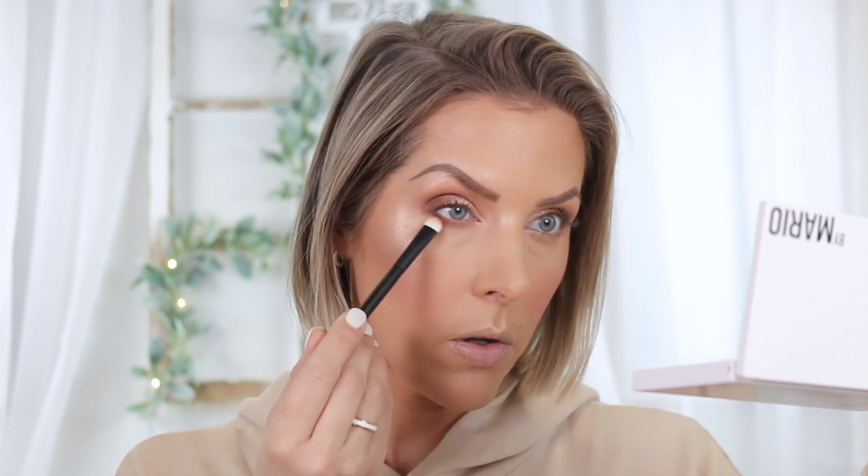I'm going to go back into that same matte color right down here that we used on the outer corner, and I'm going to take the same brush that I used, except I just put it on the tip of the brush, and I'm going to put just a little bit right here on the outer corner of the lower lash line.